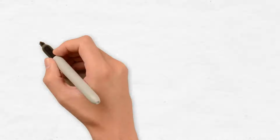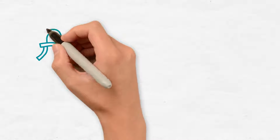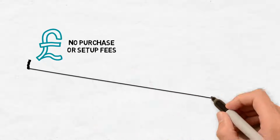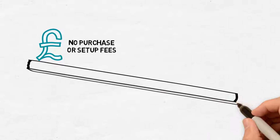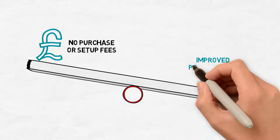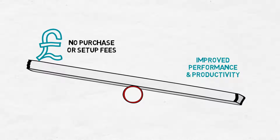When it comes to cost, ClearReview is surprisingly affordable. As it's cloud-based software, there's no upfront purchase fee. We'll get you set up for free, and you simply pay an annual price per employee to use the software. When you consider the significant improvements in your employees' performance and productivity that you will get from adopting continuous performance management, ClearReview will more than pay for itself. And the earlier you get started, the quicker you'll be achieving these benefits.